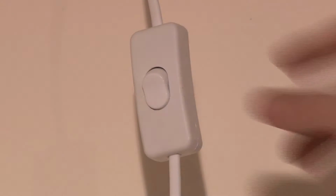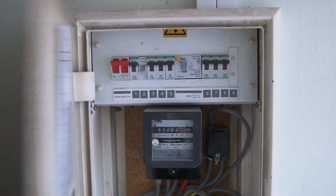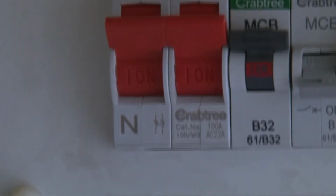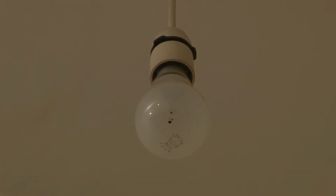Electricity is used throughout your home, and any old or poorly maintained appliances, plugs and cables can be a real danger and a fire risk. Be sure you know how to turn off the electricity supply at the main switch. This will be on the consumer unit, which is often in the hallway or under the stairs. When this switch is turned off, the electricity supply to your home will be cut off.